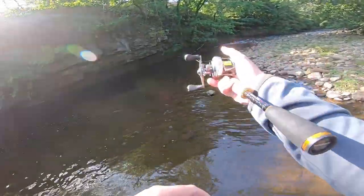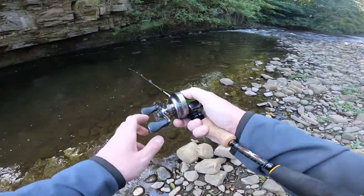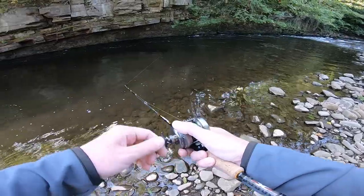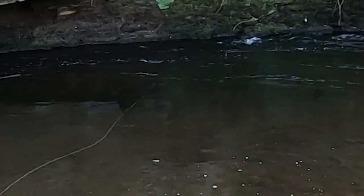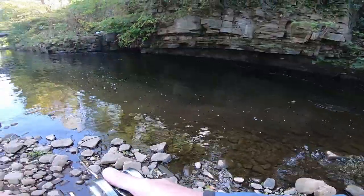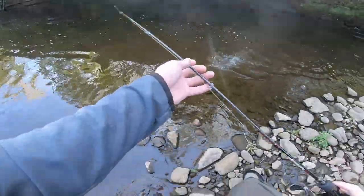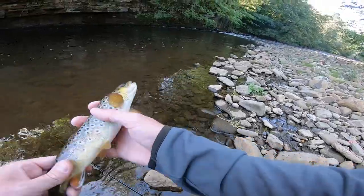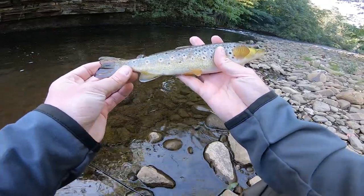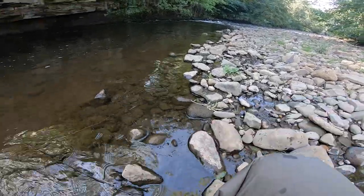Nice. That's a big fish. A really big fish then that swept at this before this one. Damn. There's a big fish down there.